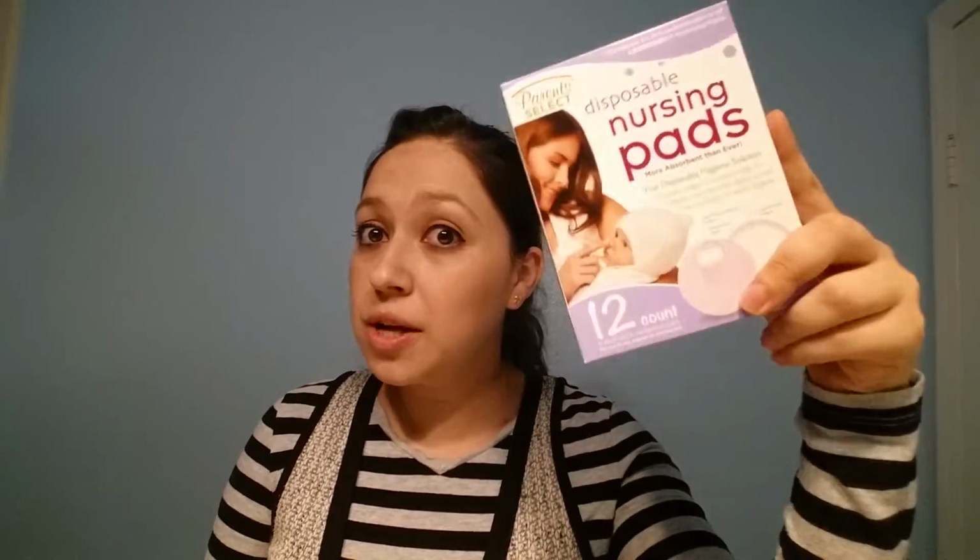So you really need these because your breasts do leak, so you don't want to get the milk in your clothes, and it does stain your clothes, the milk, and it smells. So you really want to have these, unless you have those ones that you make and you just wash instead of buying the disposable ones. But 99 cents, it's good.